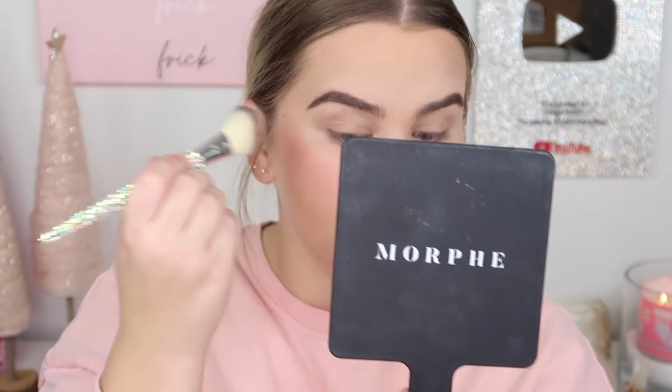Very pretty. It can be very subtle and natural. It's definitely a flattering shade on my skin tone, and it is definitely buildable. I'm going in pretty lightly with the product, but each time that I dip in, it builds up with more intensity and pigment. So I gotta say, I'm liking the blush.